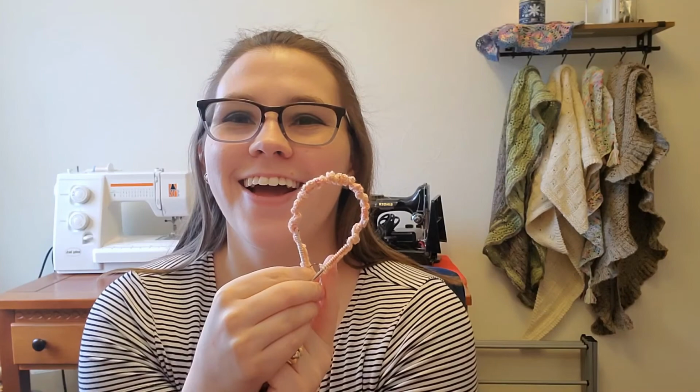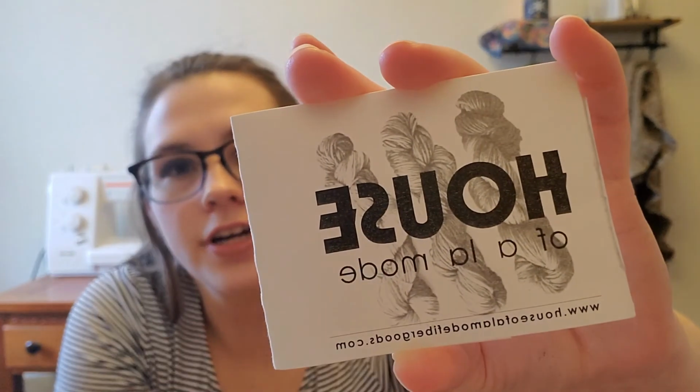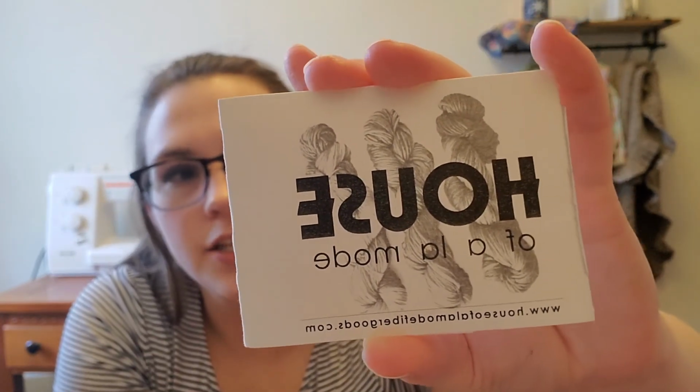So like I said, I'm doing these on the US size 1, 2.25 mm, 9-inch circs. I casted on over 200 stitches on 9-inch circs. I am insane. It is what it is. And these are knit out of House of La Mode, their house sock fingering base in their glitter peachy colorway. This is a 75% superwash merino and 25% nylon.